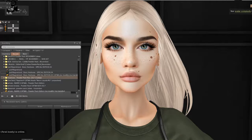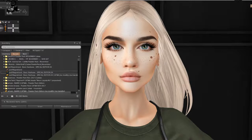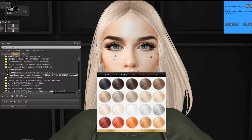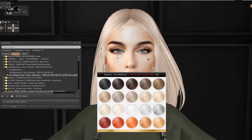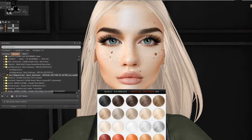Next up we have Just Magnetized, and Just Magnetized gives us a special edition of their basic hair base. Usually I'm not a big fan of Just Magnetized hair bases, which is mainly because they go so far into the forehead area. But let's check that out. I think this could be my tone eventually. I hope so. This one or one of those. And I have the bad feeling that I have to get rid of my hair to show it completely. Which sucks because, damn it, I don't want to get rid of my hair.